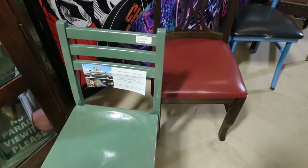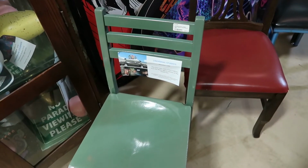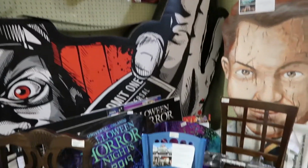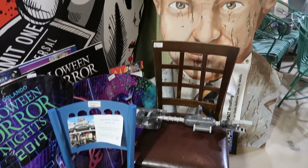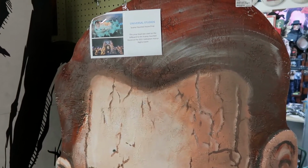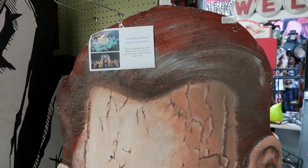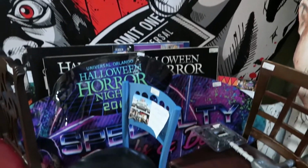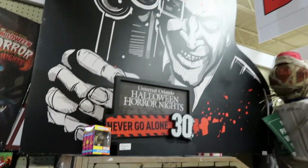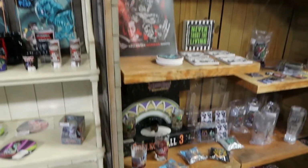Here's some more cool props. There's a chair from Universal Studios, a Monster Cafe. Oh, this is fantastic. Look at these things. Scary haunted house prop at the Halloween Horror Nights event. Oh my God, look at these things. This is definitely a place to come if you want to buy this stuff. Oh, I'm like geeking out.